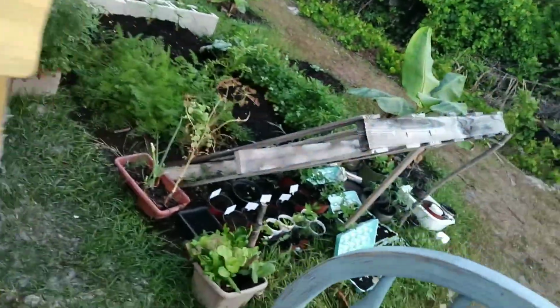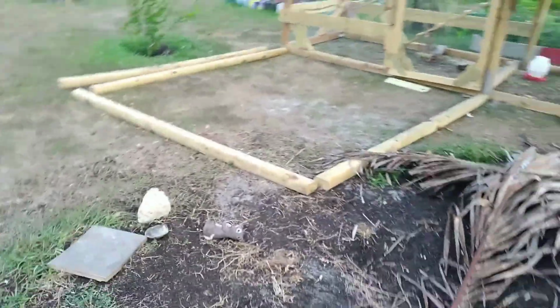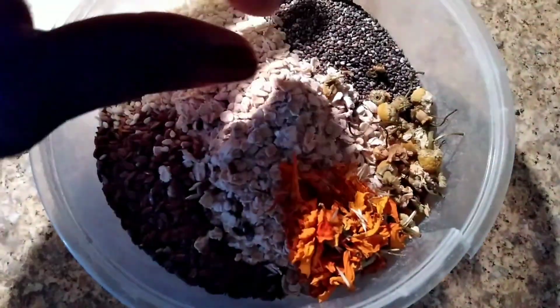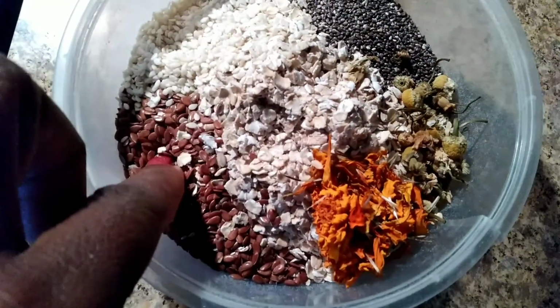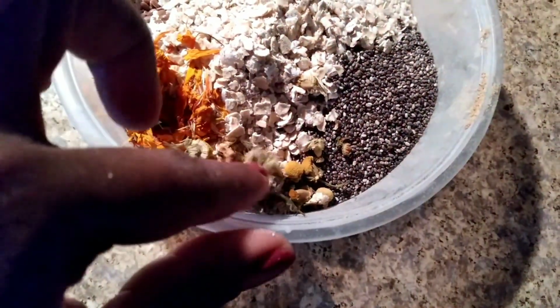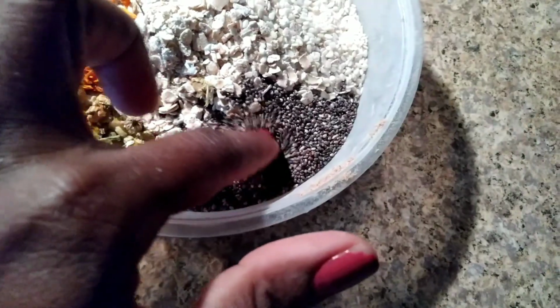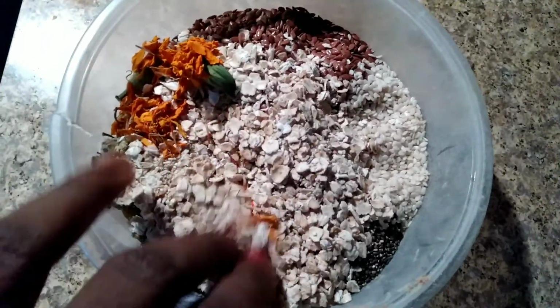So I'm going to go inside and put together some breakfast for these little girls. We have a bag of feed that we bought when we bought the chicks. I'm trying to get them used to regular food. So here I have some oats, some sesame seeds, some flax seeds, some marigolds, some chamomile, chia seeds. This little experimental blend. I'll probably add a little water to this to make it more like a paste and see how they do with it.